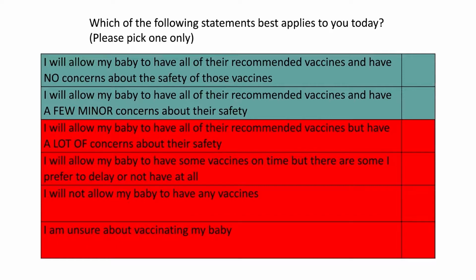It's a single question and asks mothers what are their plans for vaccination with 6 possible options. On the board, it's not color-coded, but I've just color-coded for the intervention. The first 2 options, which state that they'll allow their baby to have all recommended vaccines and either have no concerns or only a few minor concerns about their safety, will be considered non-hesitant responses. The other 4 responses, saying that they either have a lot of concerns about vaccine safety, would like to delay or not at all have some vaccines, will not have any vaccines, or are unsure about vaccination, these are seen as vaccine hesitant responses.